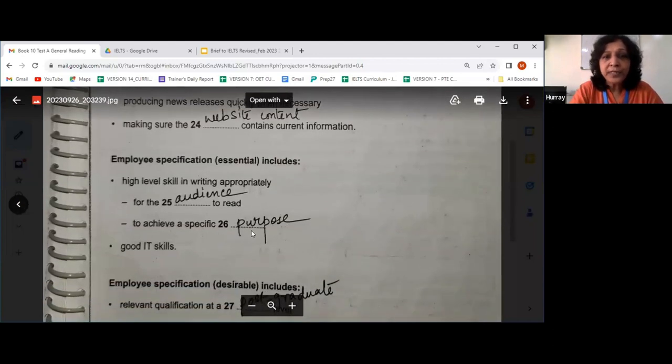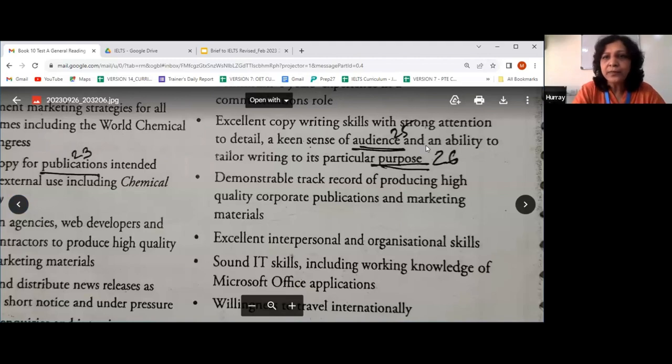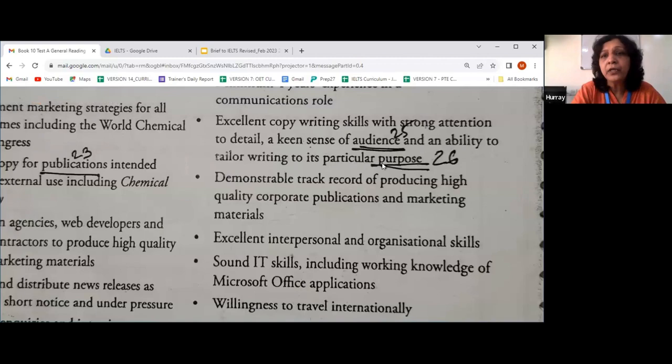To achieve a specific dash. To achieve a specific purpose. So this is completing notes. So it's all continuing as in bullet points. So it continues in the same sentence, and an ability to tailor writing to its particular purpose. So specific means particular. To achieve means it is tailored to that particular, to achieve that purpose. So the answer purpose is here.